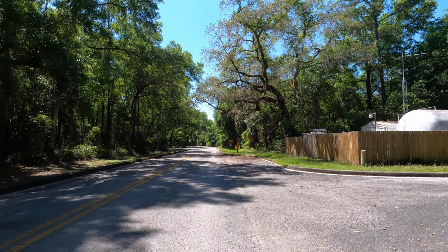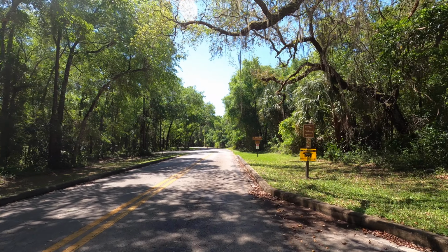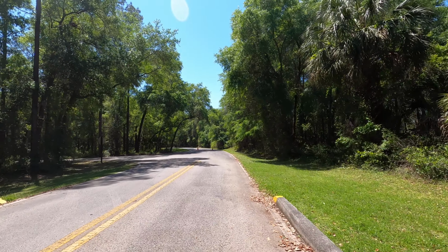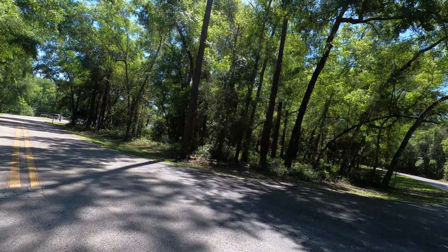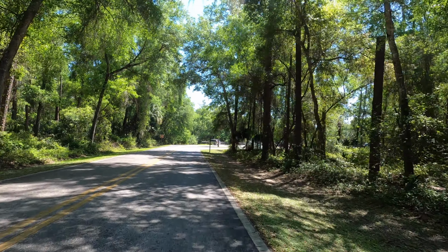There's a bunch of people down here. We saw blue crabs, fish, bass, bluegill. No bear, even though they're around. It's bear country.